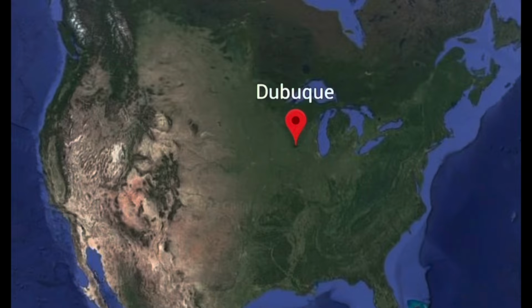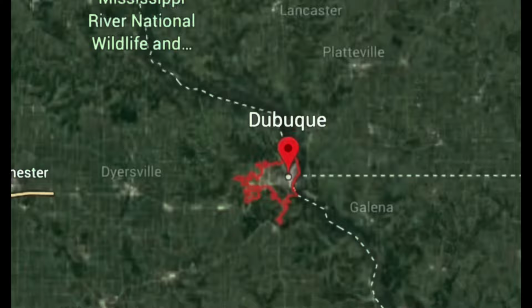We're here in Dubuque, Iowa, and we are at the world's shortest and steepest railroad, right behind me. And we're gonna take it up and we're gonna take it down. How long do you think the ride will be from start to finish? Make your guesses. We'll put a clock in the bottom. Here we go.